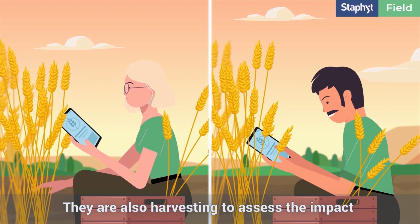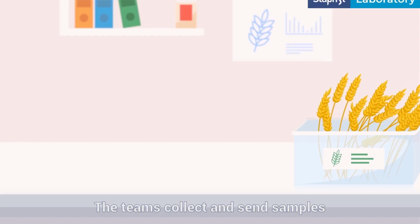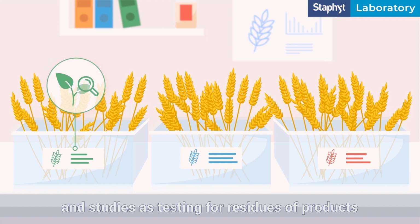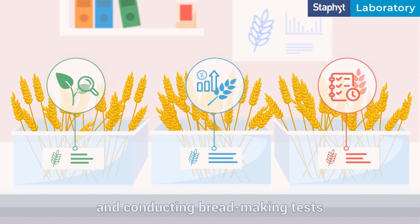They are also harvesting to assess the impact of the treatments on the crop. The teams collect and send samples to the laboratories for post-harvest analysis and studies, such as testing for residues of products applied during the vegetation period, measuring yield characteristics, and conducting bread-making tests in the processing laboratory.